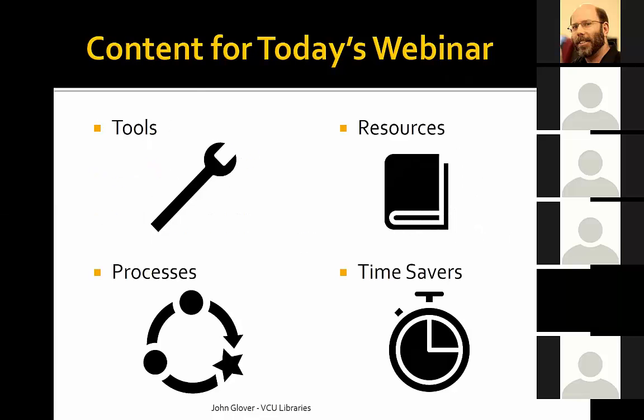Along with these themes, you're going to notice certain kinds of content recurring. Tools to make your research easier. Most of this will be links to websites that I hope will be useful to you as you are doing your work. Resources to use your time more effectively. These will typically be in-depth learning options like books or video lessons. Processes, things that you can adopt or adapt to suit your needs that will help keep your action regular. And last but not least, time savers. Informational tidbits that can help you in your process.